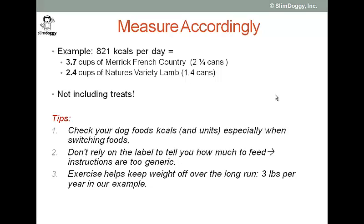And the last one is around exercise. So yeah, for most dogs, exercise only accounts for somewhere around 10% of their daily burn. But in the long run, this is the difference. Exercise is the difference between a fat or an obese dog and a normal dog.